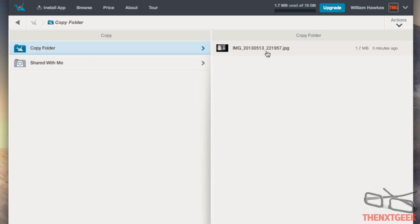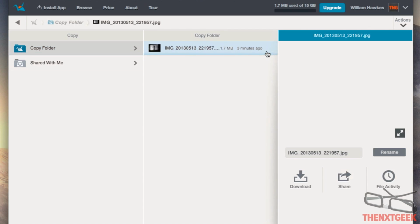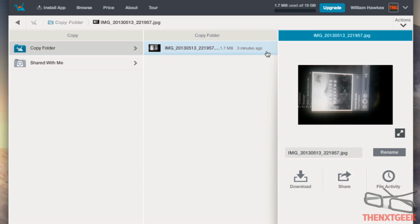You can see here this is one image I added earlier on with my Android device, which I'll show you in a second, and it's a random picture of Vampire Weekend, the latest album, which I took for Instagram. You can see how simple it looks and how easy it is to run. I just tapped on the Copy folder image and it's come up with this area here. On this bit I do have the option to rename the file itself, so I can go like so and put Vampire Weekend like so.